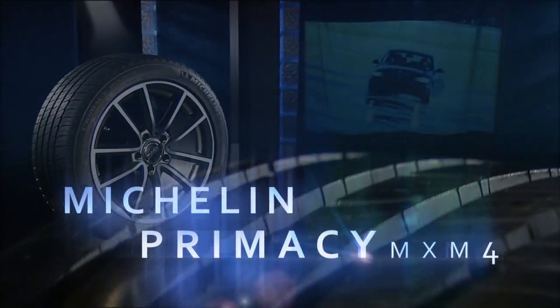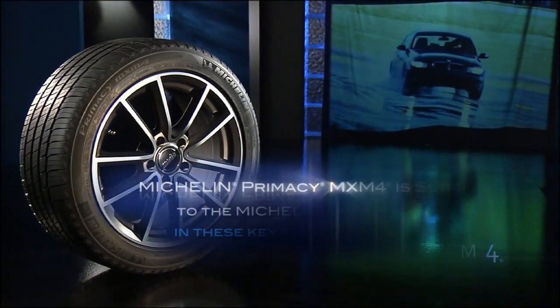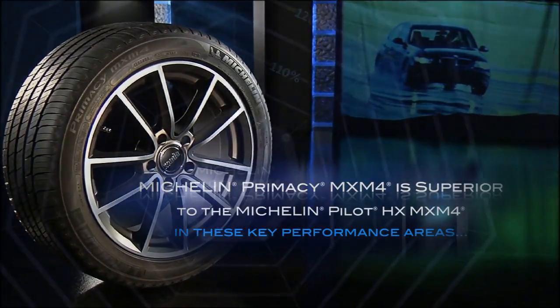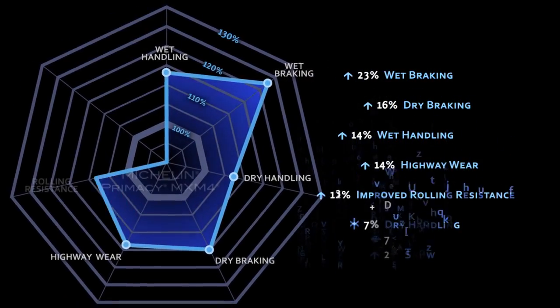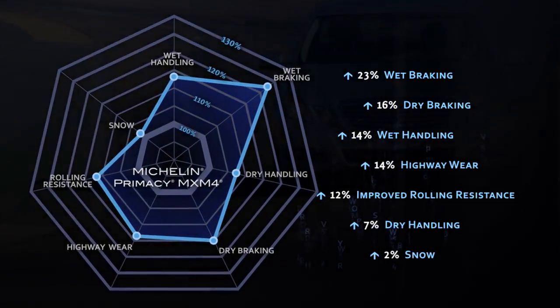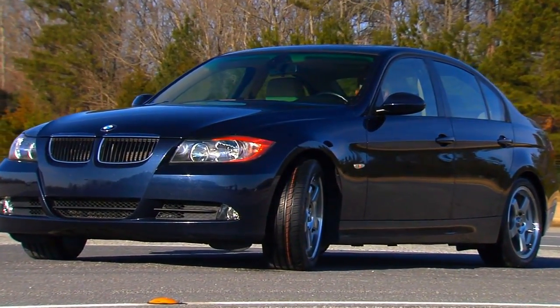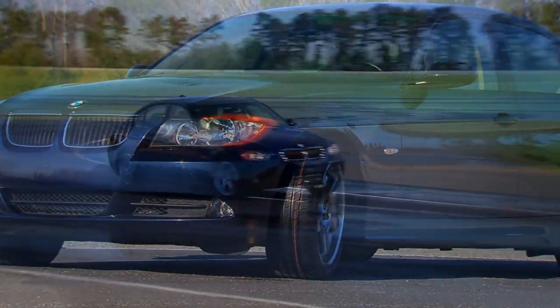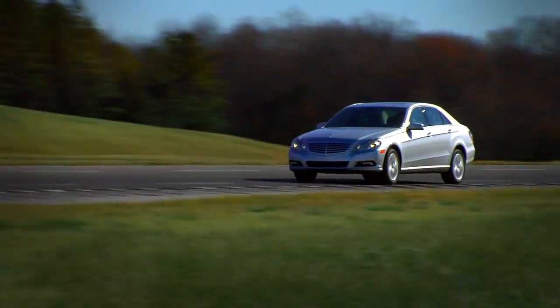Meet the Michelin Primacy MX M4 tire, superior even to the legendary Pilot MX M4 tire, a tire that enables premium luxury touring cars to perform the way they were intended. The Primacy MX M4 tire is uniquely positioned to give drivers of these high-end cars 360 degrees of ultimate satisfaction, including all-weather handling, great ride quality, and comfort.